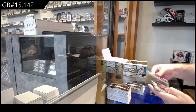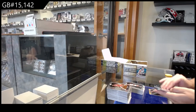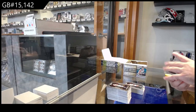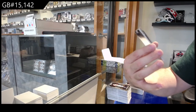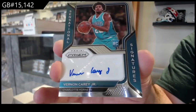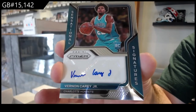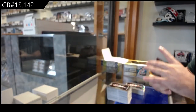We got some gold in here. And we've got an autograph in here. Holy moly, this pack's loaded. We've got a Rookie Signatures, Sensational Signatures, of Carey Jr. for the Hornets. Carey Jr. for the Hornets. Hopefully that's a good one.